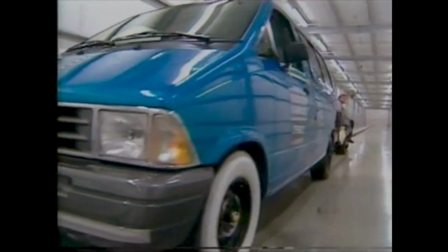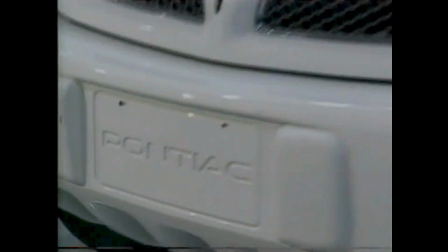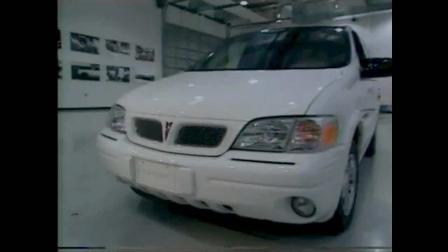It's funded by insurance companies and says its goal is to cut the cost of insurance claims by making cars safer. It will be testing some of the most popular minivans in America. The Dodge Grand Caravan, the Ford Aerostar, the newly designed van from General Motors, the Pontiac Transport. 9 minivans in all.